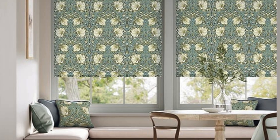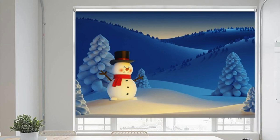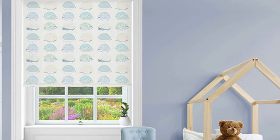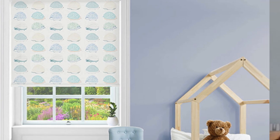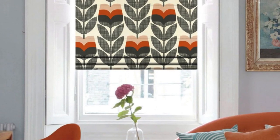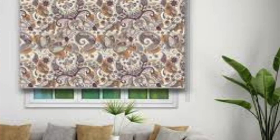In summary, roller blinds go beyond being mere window coverings. They are a comprehensive solution that addresses practical needs, energy efficiency, technological advancements, and design preferences. With their adaptability, ease of maintenance, and diverse customization options, roller blinds continue to be a favored choice for those seeking a perfect blend of functionality and style in their window treatments.